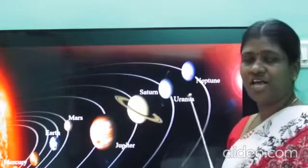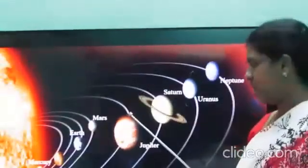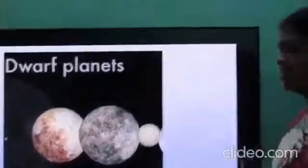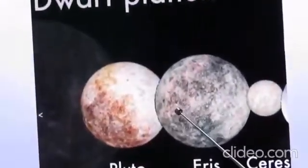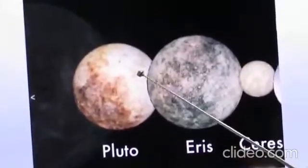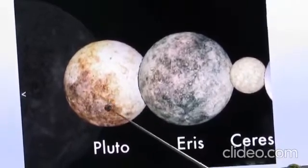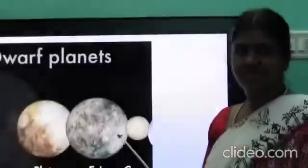I hope all of you have understood all the planets of the solar system. Now let us move on to the next slide, which shows us dwarf planets. What are these planets? Apart from the 8 planets in the solar system, these planets are lost planets, and sometimes they are visible, sometimes they are not visible. Hence they are called the dwarf planets. There are actually many, but to name a few, Pluto, Eris and Ceres. These are called dwarf planets.